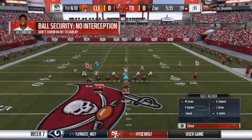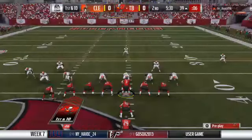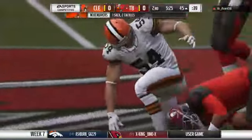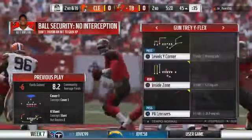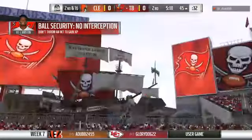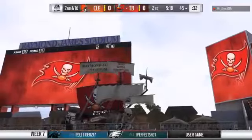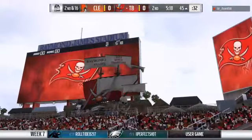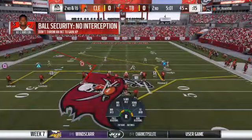Let's convert. Green, trouble C. First down, Winston. And he's taken down. This will be a Brown sack. Michael Kendricks in there to sack him for a loss of 6. Work to be done here on 2nd and 16 after the sack.